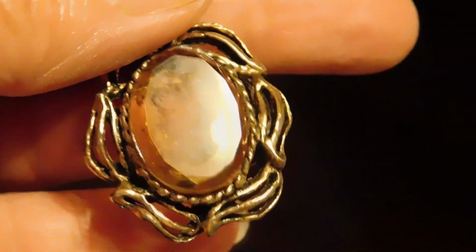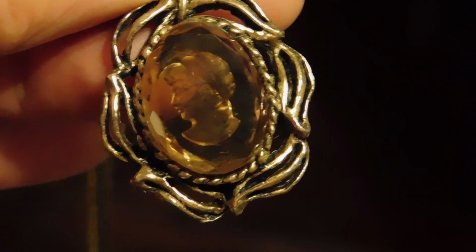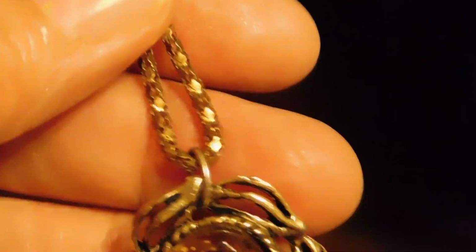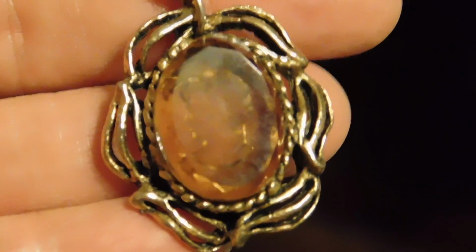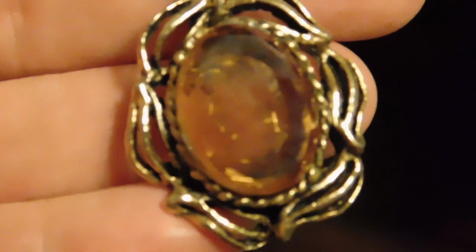This is what I'm packaging up to ship tomorrow. I have one sale. It's this reverse carved glass cameo gold tone necklace, and I sold that to one of my most regular devoted customers. Thank you so much. You know who you are. And it was $12 plus shipping.